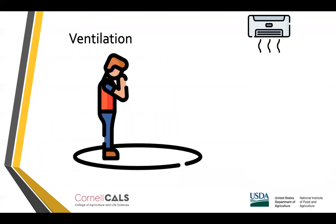A system that we need to pay attention to, and that has received a lot of attention in the press, is our ventilation and air handling system. But it's important to understand the role our ventilation system plays in COVID-19 transmission so that we use it effectively. So let's think of the case where we've got an employee who's asymptomatic for COVID-19, so they've truthfully filled out the questionnaire and are in the facility.